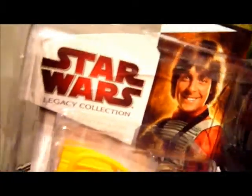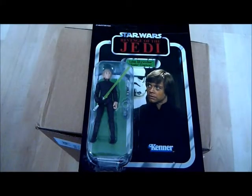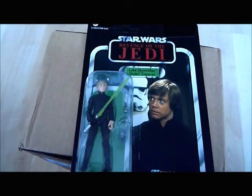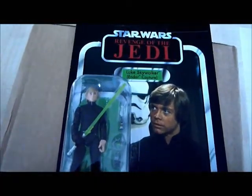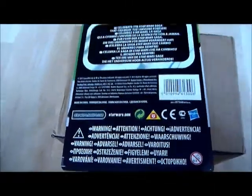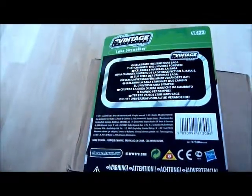So, Legacy. Okay, we've got Luke Skywalker Endor Capture on a Revenge of the Jedi card. It's a European card, so it's got lots of stickers on it. There's the front and there's the back. You can see a massive sticker on the back. Okay, so Luke.